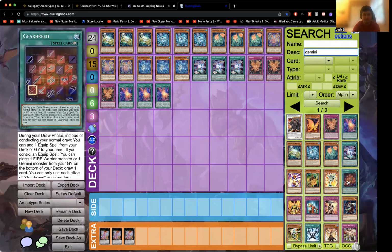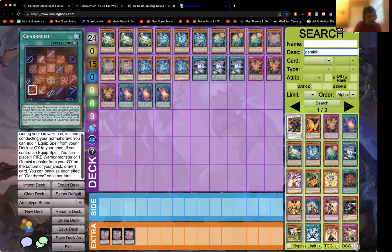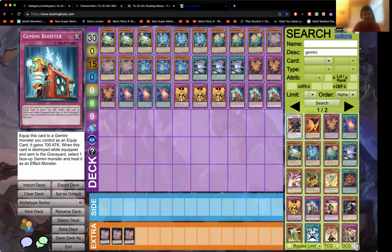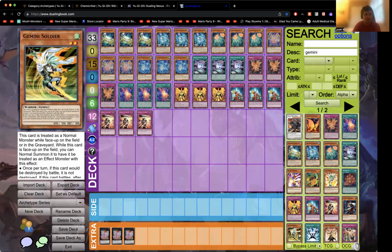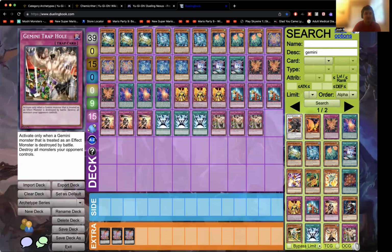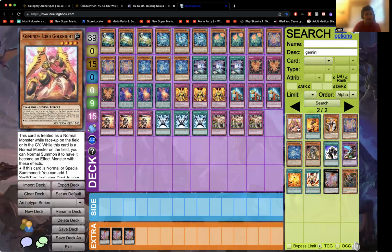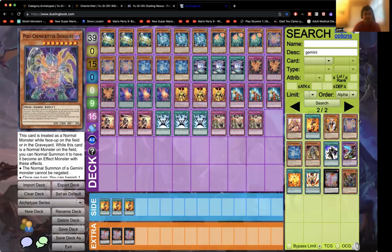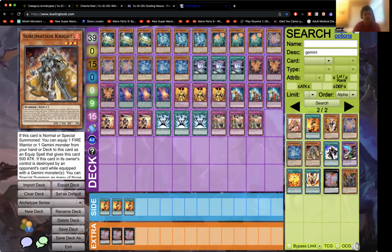So okay, so what else do we have? I know I don't want that. Sure. Gemini Ablation, Gemini Booster, Gemini Counter, Gemini Spark, Gemini Trap Hole, Herculean Power. We could put this in our side deck. We don't want the Phoenix Gearframe. We got the Polychemichritters. Not Sublimation Knight.